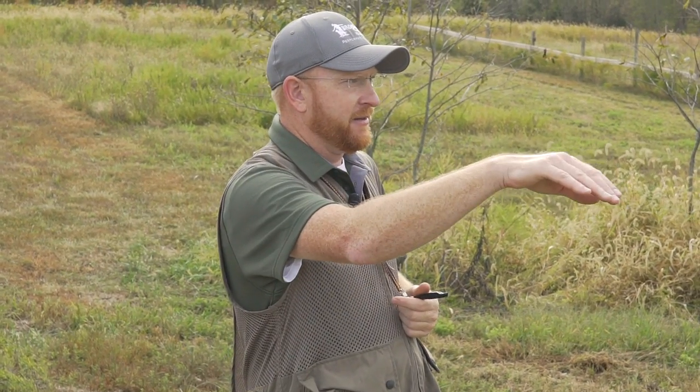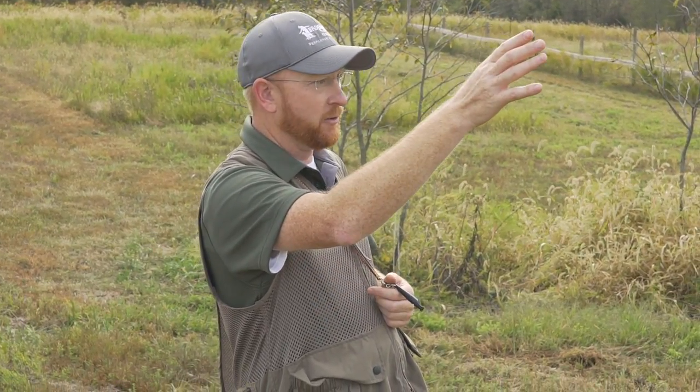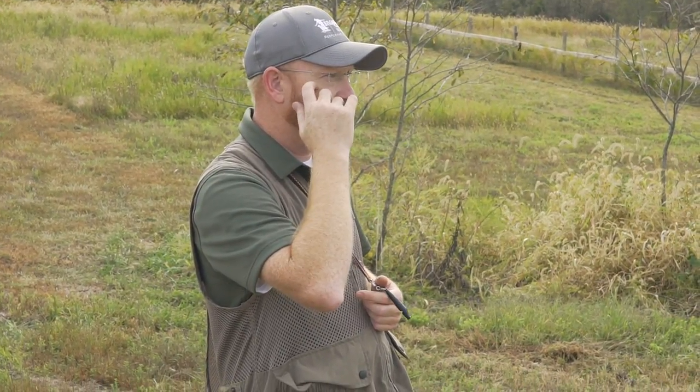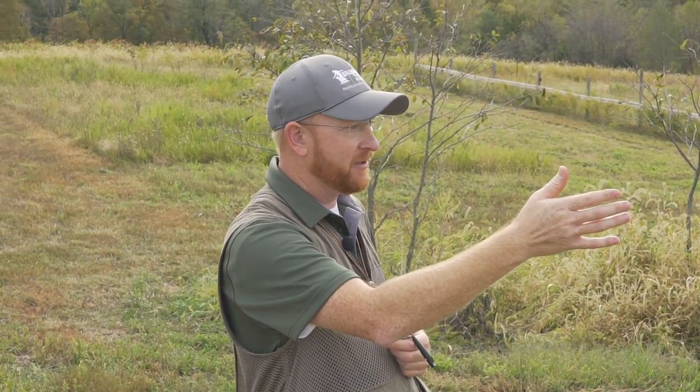He got on the back side of the hill and then he didn't continue on with his cast. He kind of drifted back up into some more cover. So this is a very difficult retrieve. And all we can do here, because we can't see the dog 50% of the time, he's on the back side of a hill, I can't see him.